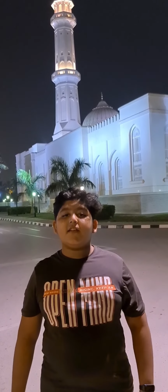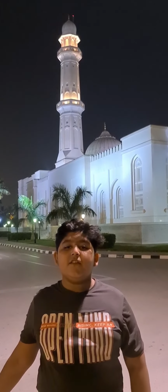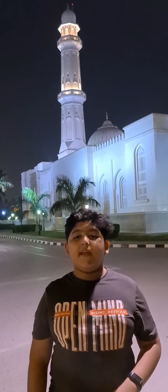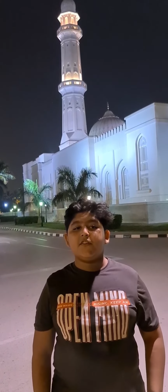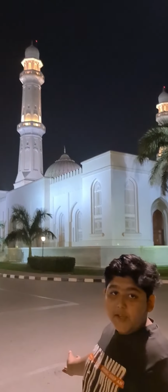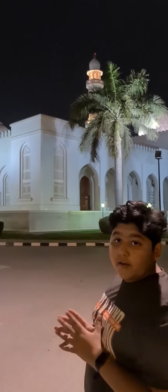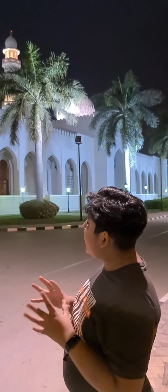So today we are at Sultan Qaboos Mosque, which is one of the most beautiful mosques in Oman and a most visited tourist attraction, named after the late Sultan of Oman, Sultan Qaboos al-Mu'azzam. The mosque is constructed in the Islamic architectural style and is located in the city center of Salalah. It is very beautiful both inside and outside.